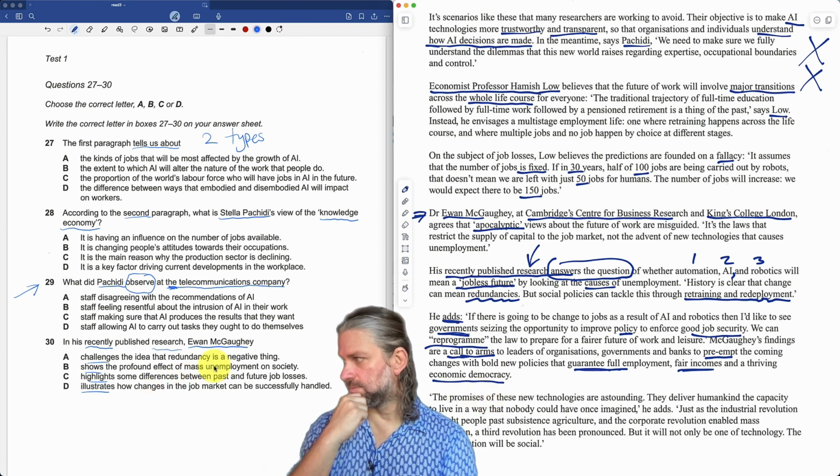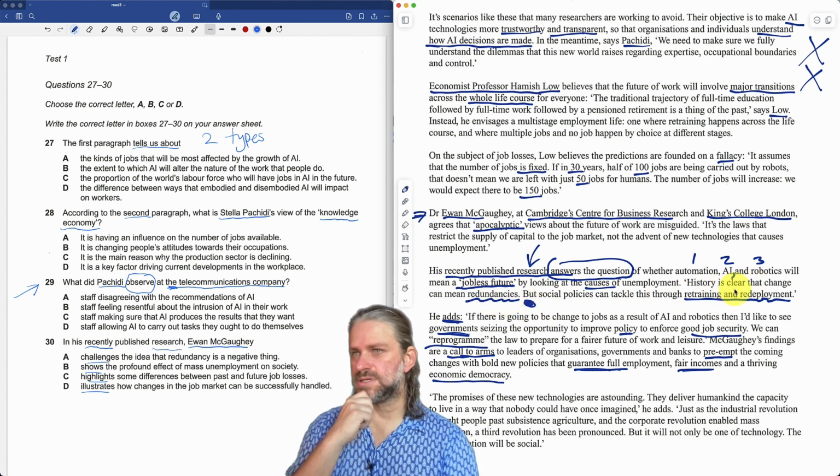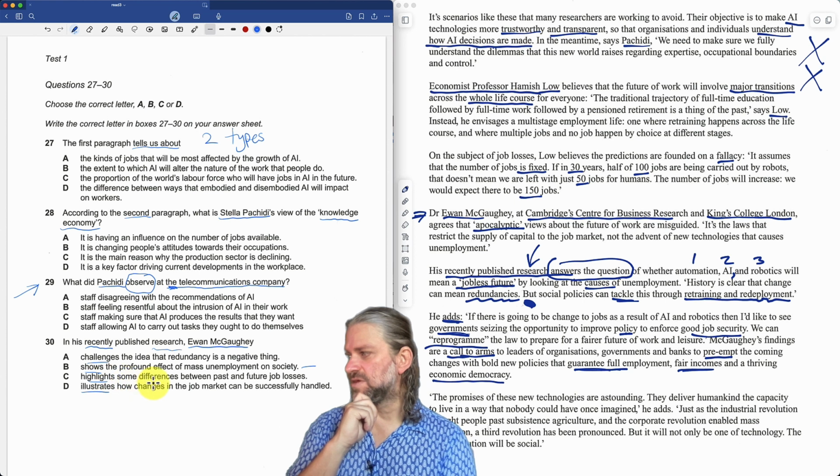Let's see. He challenges the idea that redundancy is a negative thing. Okay, we've got the word but here. So he says, history is clear that change can mean redundancies, which are usually a bad thing. But social policies can tackle this through retraining and development. Possible one here. Shows the profound effect of mass unemployment on society. I don't see that anywhere here, so not this one. Highlights some differences between past and future job losses.